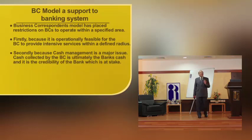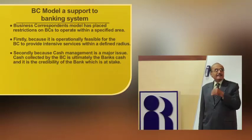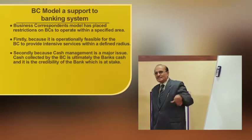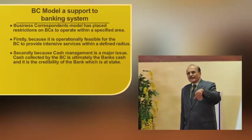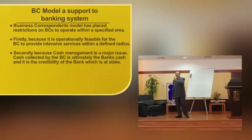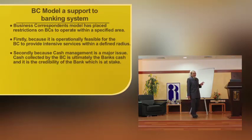Number one, it is operationally easy and convenient to provide intensive services within the defined radius. So the BC can move on a day-to-day basis, or maybe on alternate days, to the villages which have been given to him under the 15 kilometer radius.